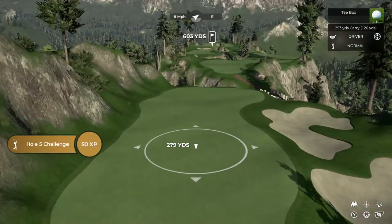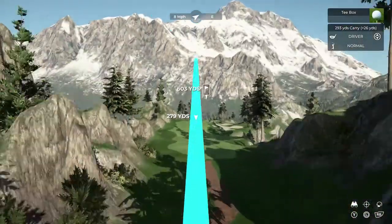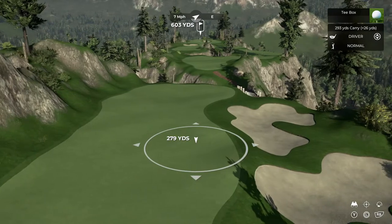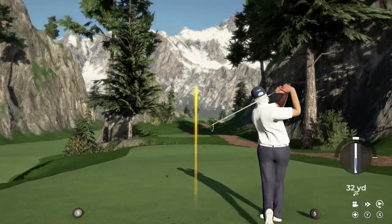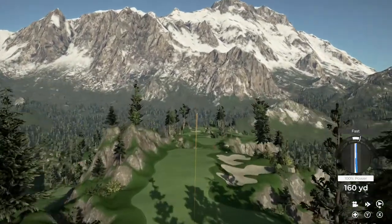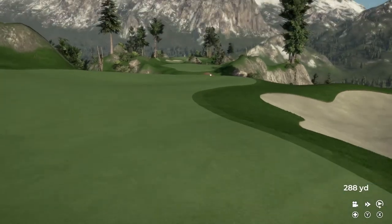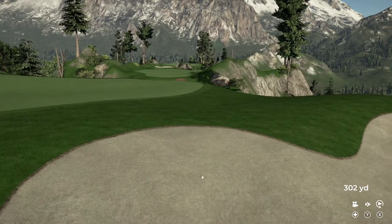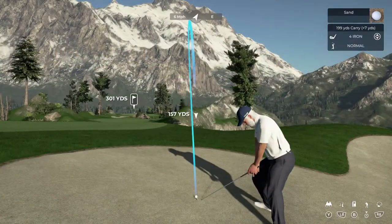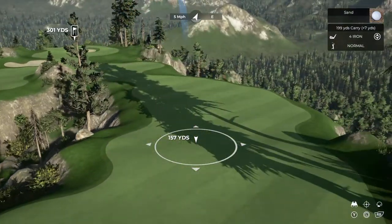So what a tee shot here again. 603-yard par 5 with a big valley in the middle. That's insane. This is a crazy course, honestly. I really hope that stays up. Pulled that one again. And that is not good. Not what we're looking for. Making it a lot tougher on ourselves than it has to be, honestly.